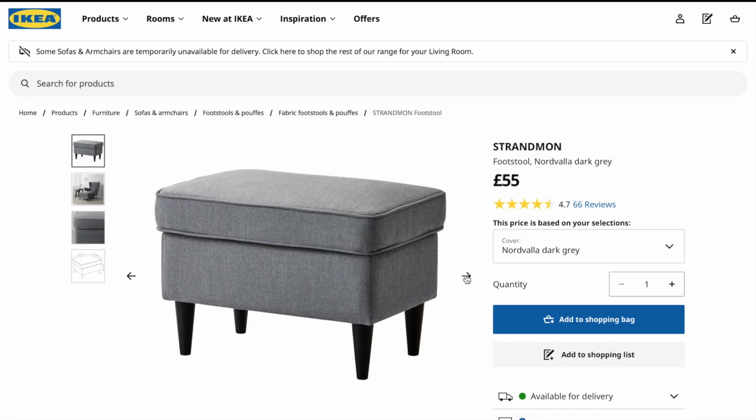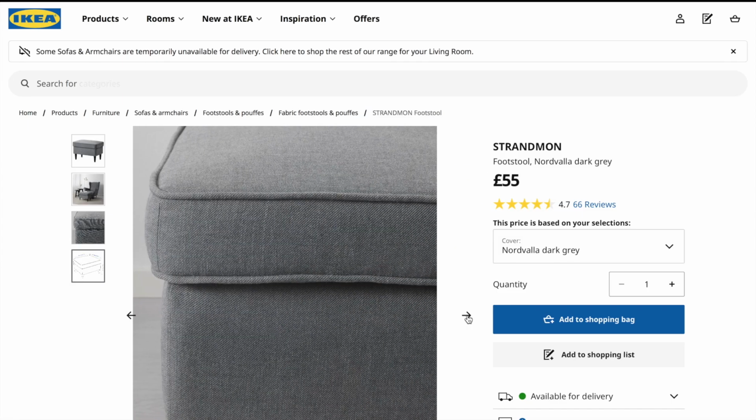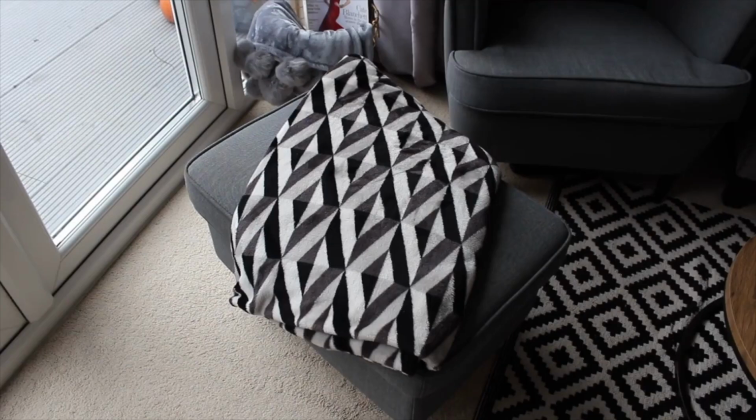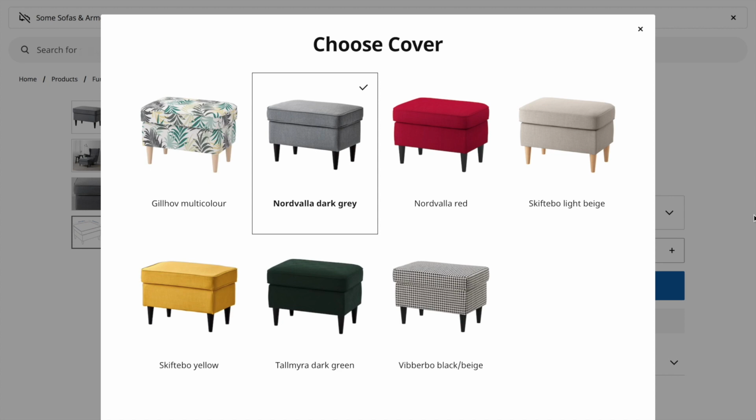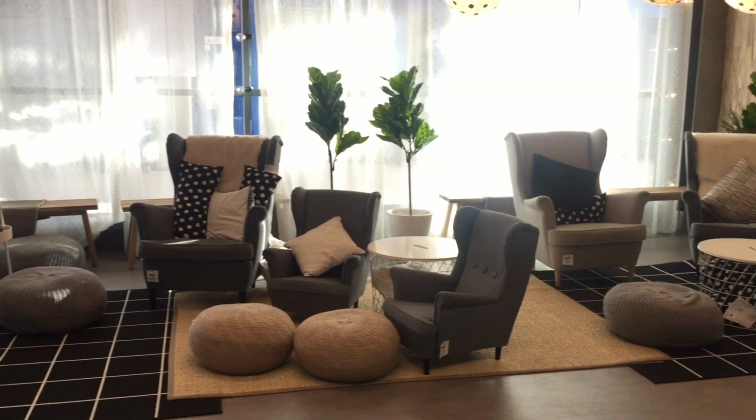You don't have to get the footstool, but we love using ours of course to put our feet up on, and Sully also likes sitting on it and staring out of the window. The footstool again comes in lots of different colours to match the chairs, or you could mix and match if you wanted to as well.